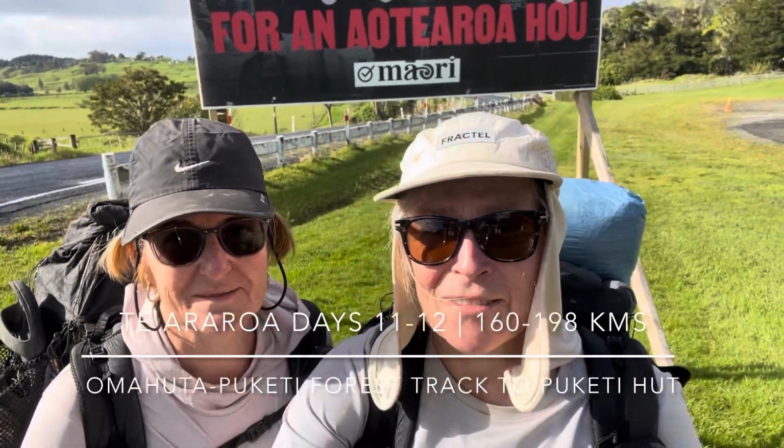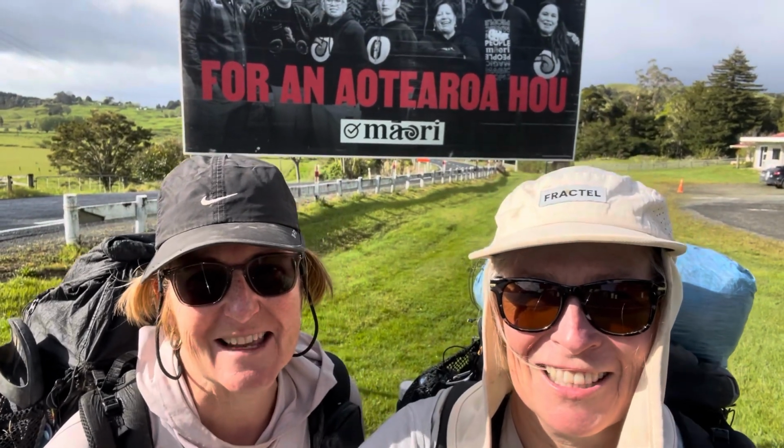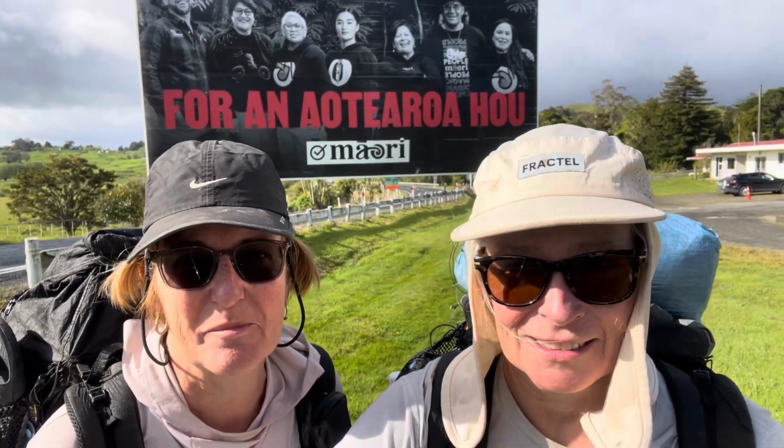Good morning. Day 11. Okay. And we've got some sun out behind us. We've still had little showers on our tents all morning, but we've packed them up anyway.